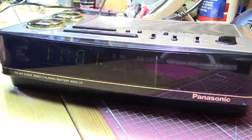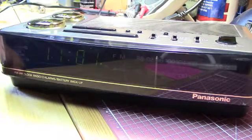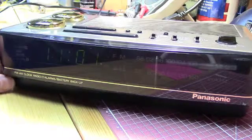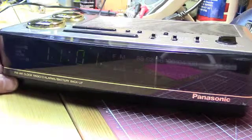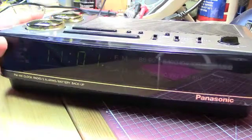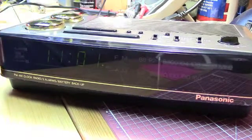It sounds like a telephone ringing. So I don't know how many people in the 80s were sleeping and their alarm went off and they were grabbing for their telephone only to realize it was their alarm clock going off. I would imagine that probably happened quite a bit. But yeah, I just thought that was kind of interesting.